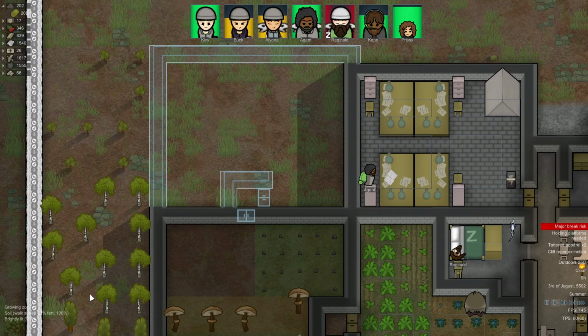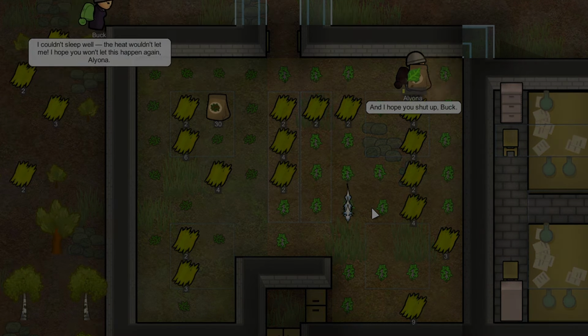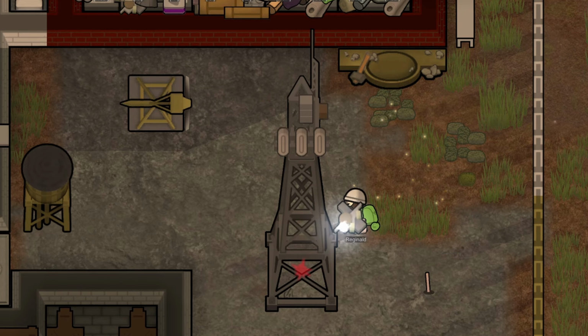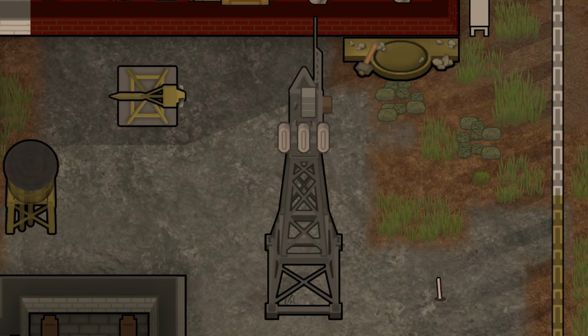souring their mood. But with their increased population and their extra seeds for crops, they decided to build a third greenhouse, which would house their soybeans and strawberries that they had been keeping safe all this time. Finally, Aliona put the finishing touches to the prototype antenna tower, and after Reginald got it working properly, they were all eager to turn it on, hoping and praying that this was the beginning of the end for them.